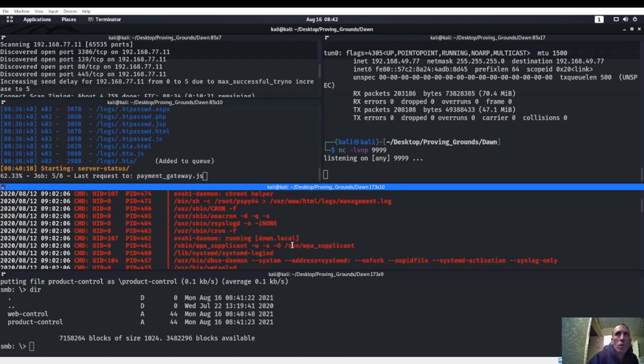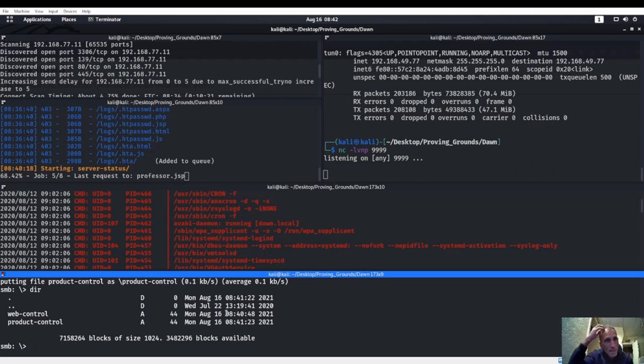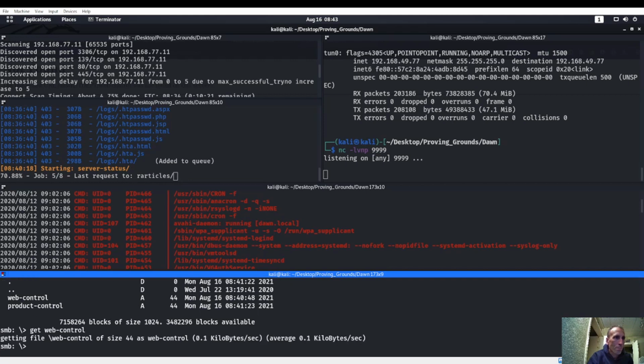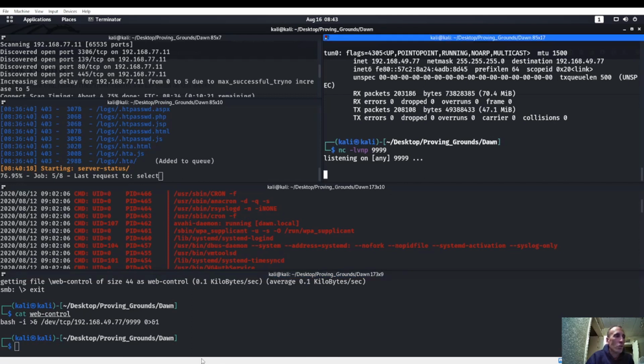I don't know how often he's running this guy, but I'm thinking that's what I need to do, like right now. I'm thinking I need to put in web control, I need to put in the other control and everything like that, and now we just have to sit around and wait and see if anything happens. It was 9999, right? Nine nine nine nine, 192.168.49.77. Okay, so it looks like we should be good with that, and it should technically create a reverse shell back to us, thus allowing us to control the system.